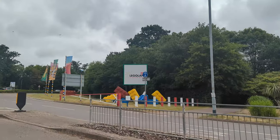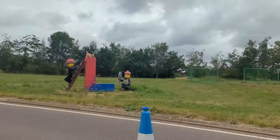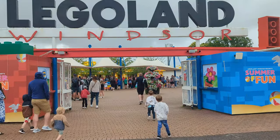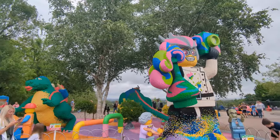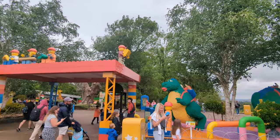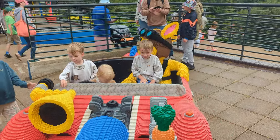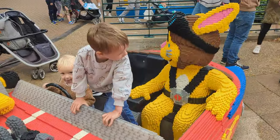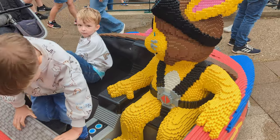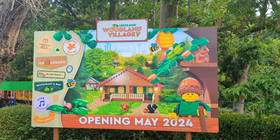As you arrive at Legoland, make sure you look out the window at all the life-size Lego figures. We can't wait for the 150 lodge Woodland Village to open next year.